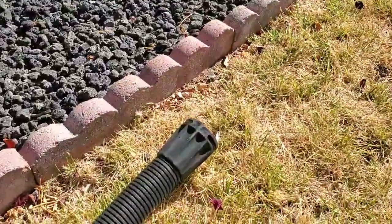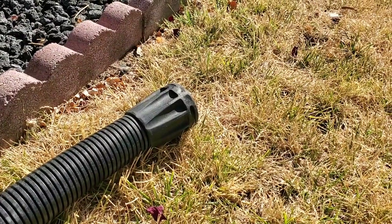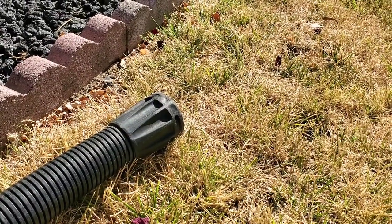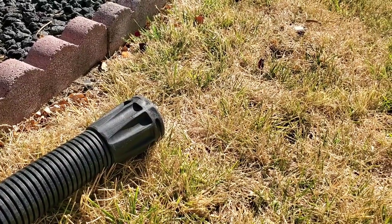See what kind of stuff we got out today. This one was in pretty bad shape and cleaned up really well. Quite impressed with the downstairs, as you could see earlier, how it was doing.